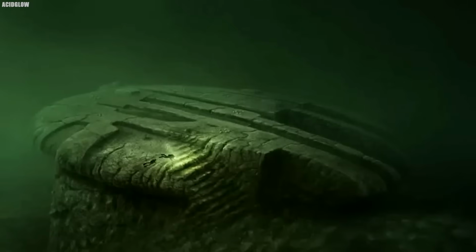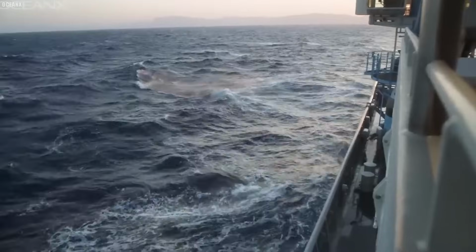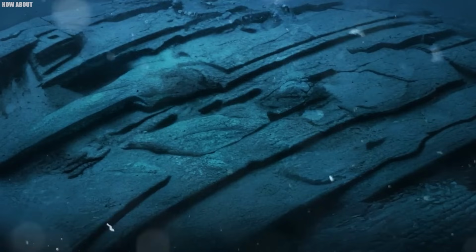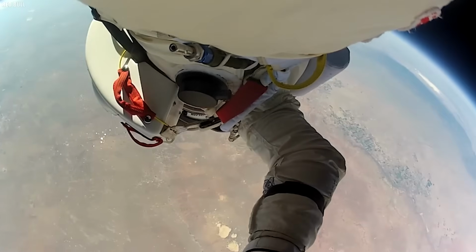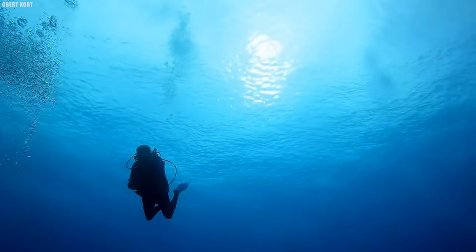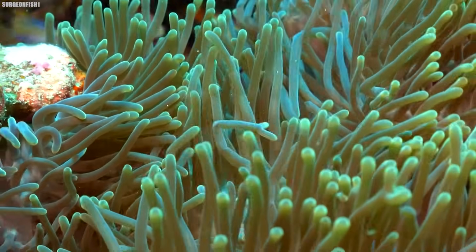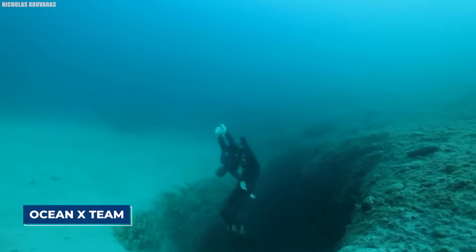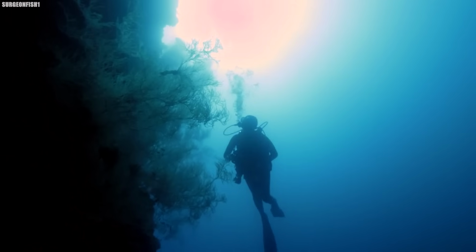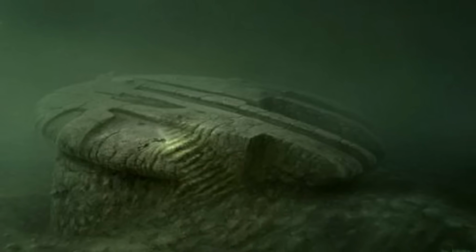This was an unusual and unidentified object that surfaced, well, not exactly surfaced, but was discovered by a group of Swedish treasure hunters in the depths of the Baltic Sea back in 2011. Unlike the vast emptiness of space, the ocean floor is constantly littered with the detritus of human history and the strange creations of nature. So, when a team of Swedish divers calling themselves the Ocean X Team were treasure hunting in the Baltic Sea, they weren't necessarily surprised to come across something unusual. What surprised them, however, was just how unusual it was.